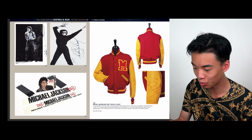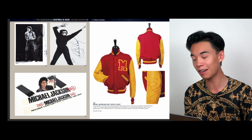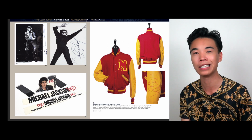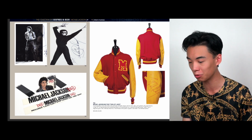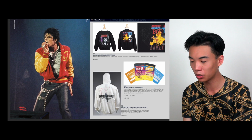All right, so this is what he wore during Thriller, the first half of the Thriller live performance in the Bad World Tour. I think this is also a replica of what he wore in the Thriller music video before he turned into the werewolf with his date with Ola Ray. All right, so we've got some more signed Bad Tour merchandising.